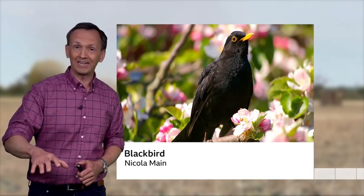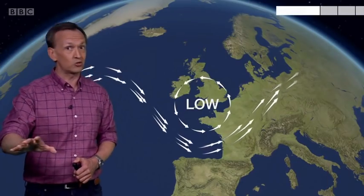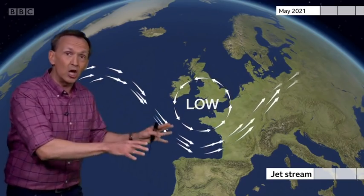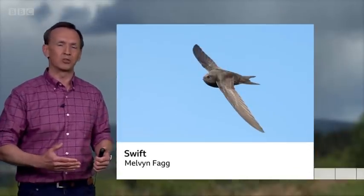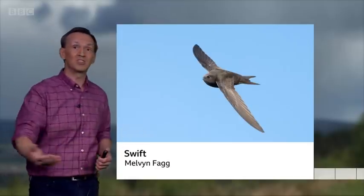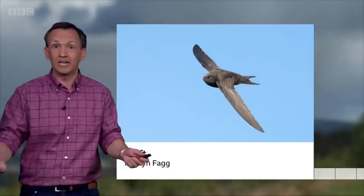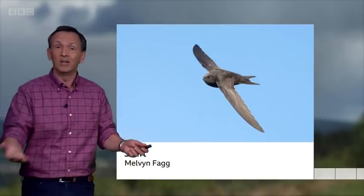Now, compare that with May this year. The jet stream stuck again, but in a very different position, dipping to the south of us. We have low pressure, persistent low pressure, that washout May, and up to the end of it, it was cold. And that made life difficult for migratory birds returning, such as the swift, with persistent northerly winds acting like a roadblock to their arrival. And once here, the cold, wet conditions making it difficult for them to find the food they need.